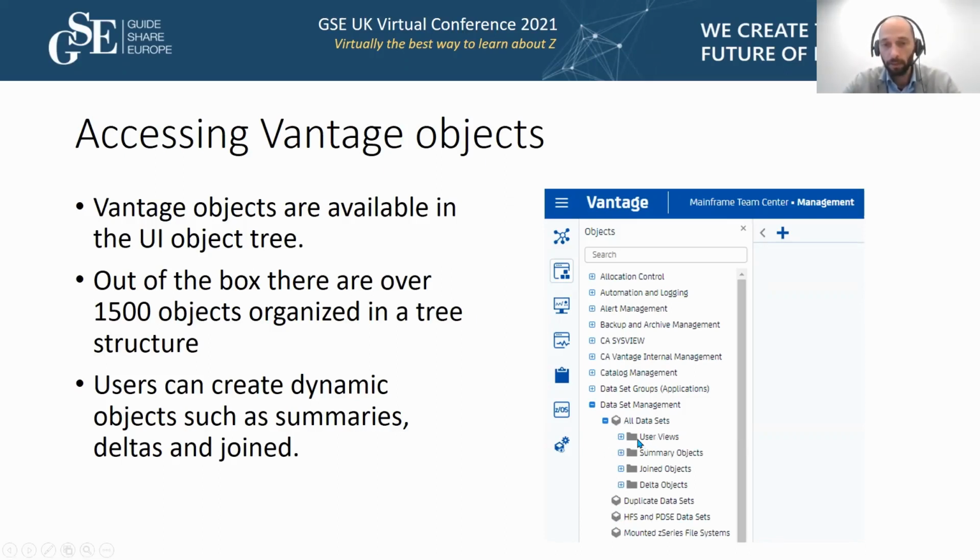you see expanded here in this structure, nested under the all datasets object, user view, summary objects, join objects, and delta objects. For some of the objects, we provide out of the box some custom views, as well as summary, join, and delta. And I'm going to discuss them later on during the presentation. But all of this can be created by users: summary, join, delta, and user view.